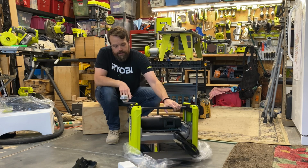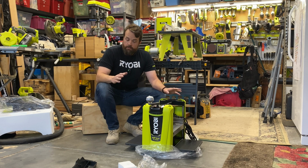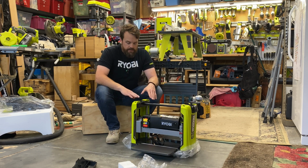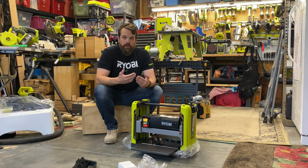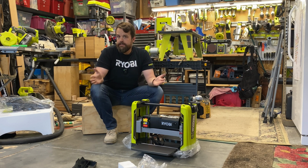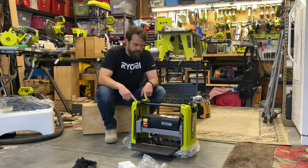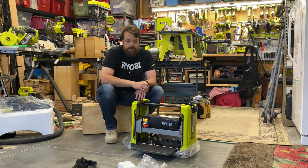Consensus is, it is definitely used. I'm going to say that it's the most mild case of being used of a Ryobi. This is something that I cannot find, and customer service had agreed with me that there are none on the shelf at any of the Home Depots in Utah where I live, and they're only online. I'm going to accept this with its flaws, scratches, used condition.